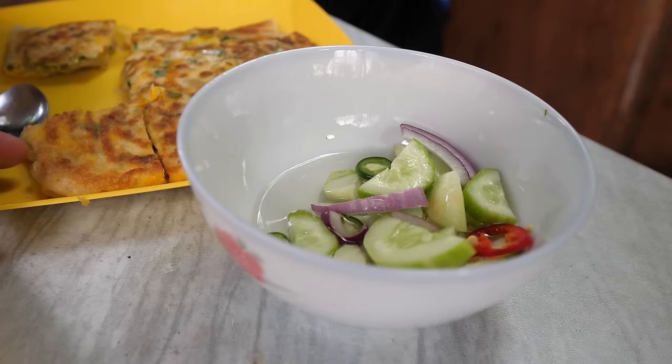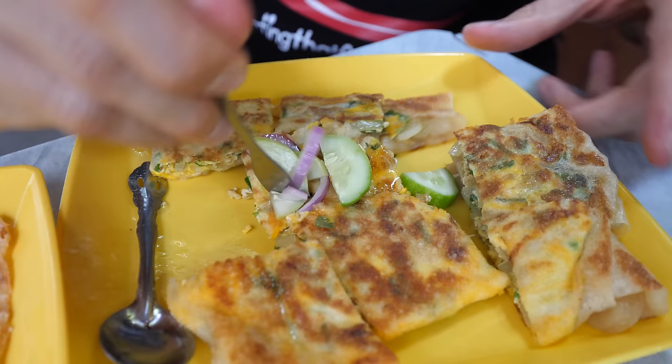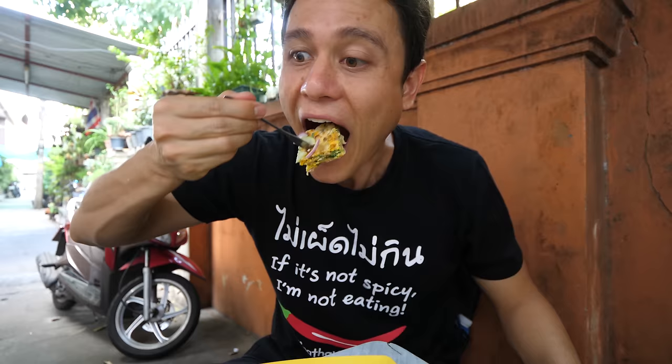Not overly powering in spice, but you can definitely taste the cumin, a little bit of turmeric in there. The egg kind of tastes like scrambled eggs because it's been beat up like that. And then you've got minced chicken. What I really like about this is it's full of onions, which are just lightly cooked. So that gives it a crunch and a fragrance.